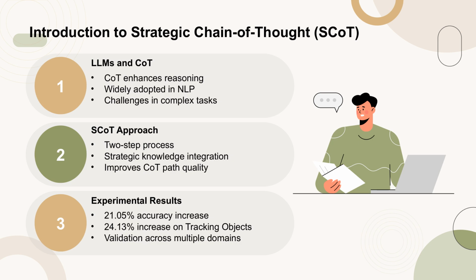The rapid development of large language models, LLMs, has demonstrated their effectiveness in reasoning tasks, particularly through the chain of thought (CoT) paradigm. CoT has become a fundamental component in natural language processing due to its ability to enhance reasoning capabilities. However, the CoT approach faces challenges in complex reasoning tasks, primarily due to variability in the quality of reasoning paths. To address these challenges, the authors propose a novel approach called Strategic Chain of Thought (SCoT). SCoT improves the quality of CoT path generation by incorporating strategic knowledge through a two-step process.